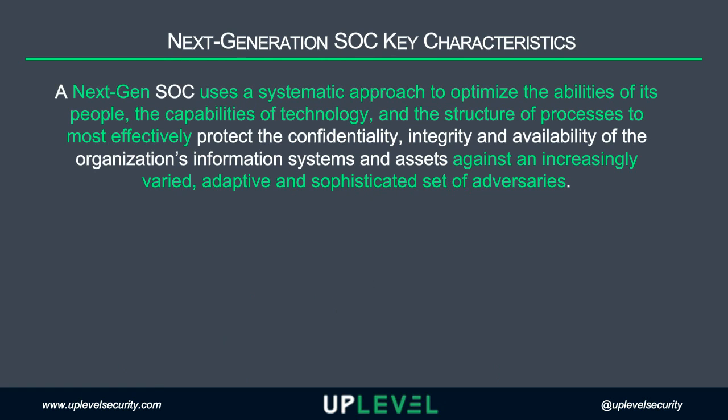So how does a next-gen SOC differ? This is the Roselle definition. You're not going to find it in any textbook, but this generally sums up the main points about it. A next-gen SOC uses a systematic approach to optimize the abilities of its people, the capabilities of technology, and the structure of processes to most effectively protect against an increasingly varied, adaptive, and sophisticated set of adversaries. So you are using all that you have to its greatest extent to try to ward off all of the challenges that are coming in on a regular basis from a very large and adaptive group of adversaries.